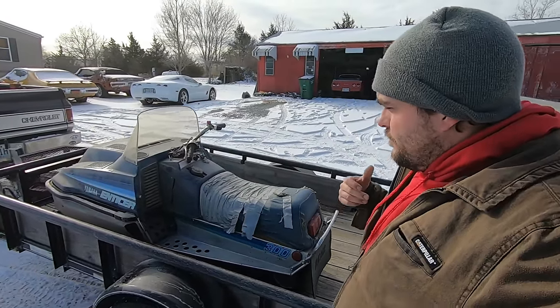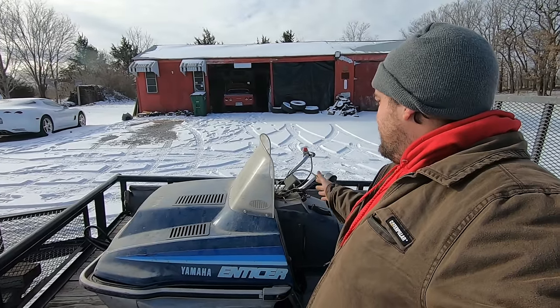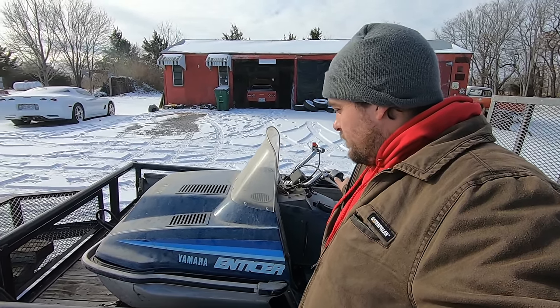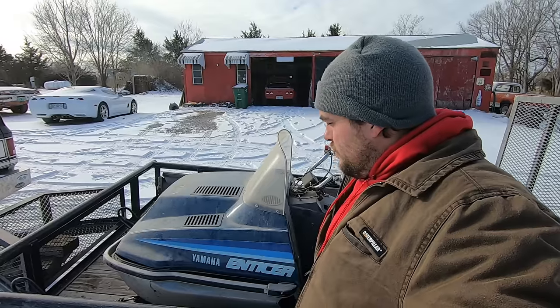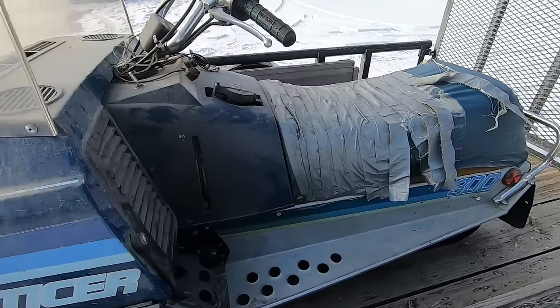I have never ridden a snowmobile. I've never even seen one in person until now. I know nothing about these machines, but I do know that this one runs. So let's go take it out and beat on it a little bit and see if we can figure out what it needs. You can tell it's not in too bad a shape.